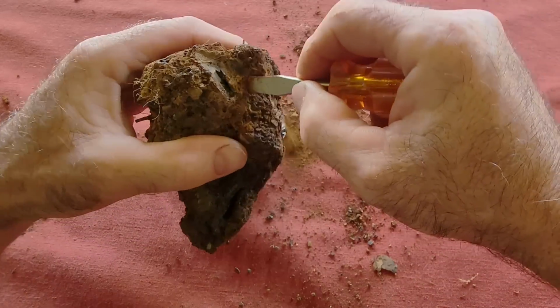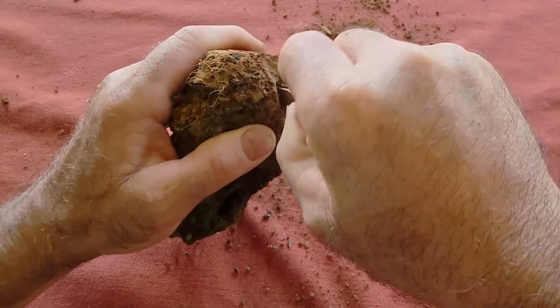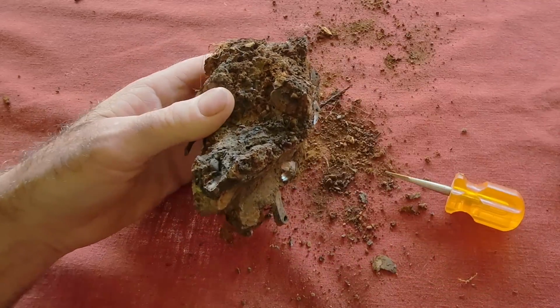Oh, that's not going to be easy, is it? I was hoping it would just fall apart. Let's tap it with a hammer a little bit.